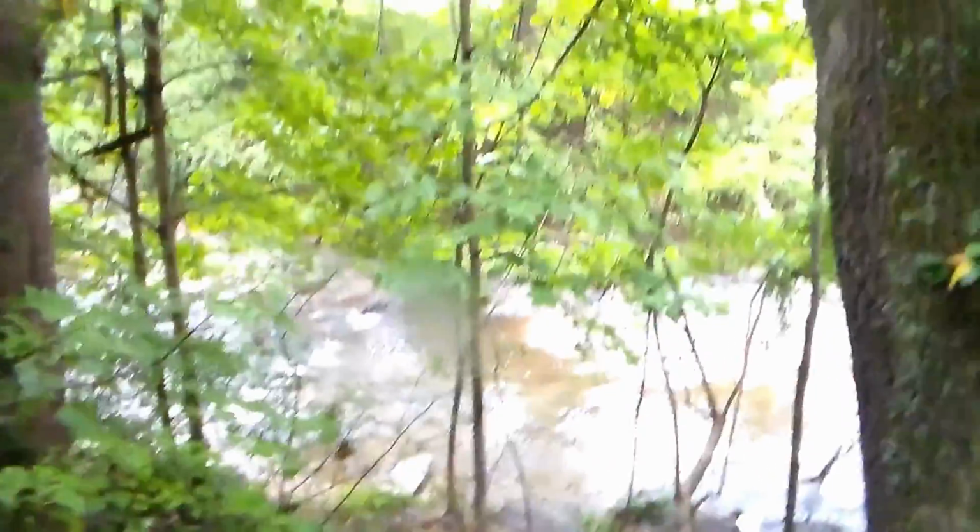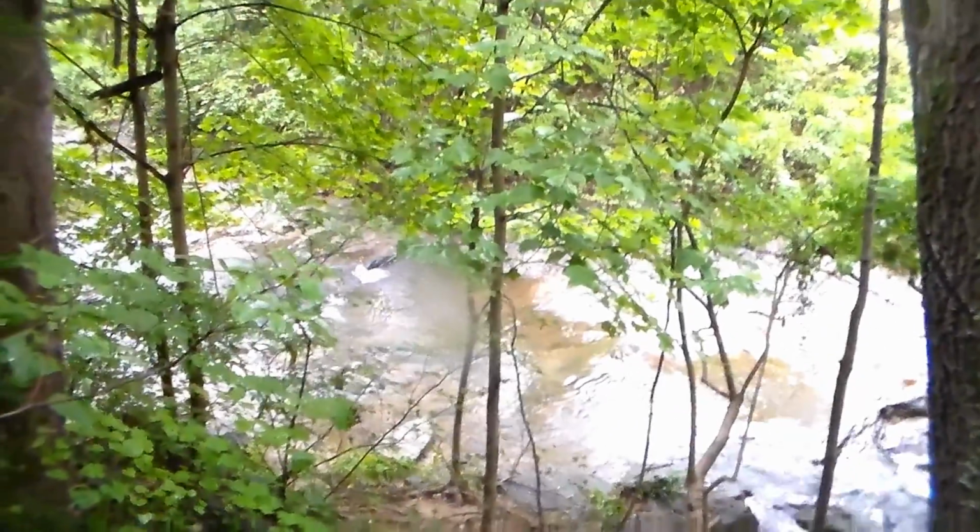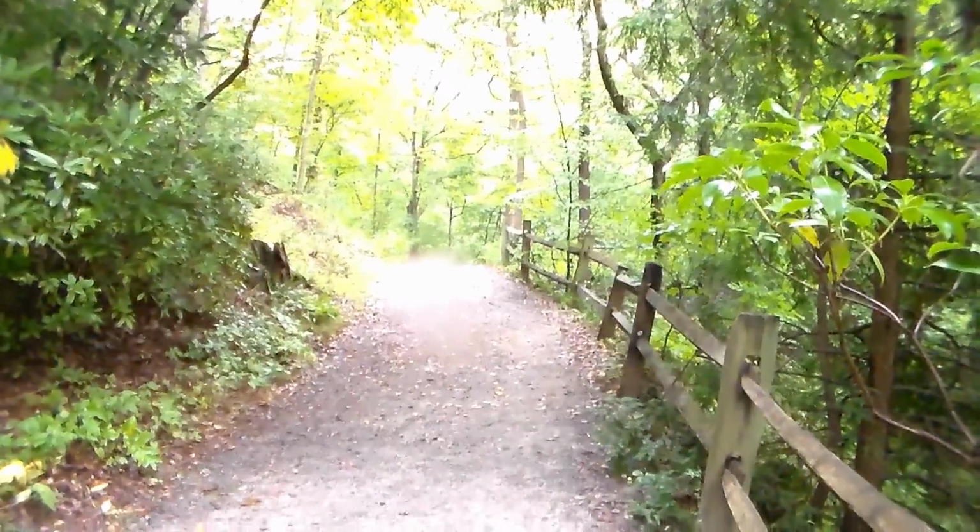So we're going to end this here at the creek. That's one of the pools you can swim at when the water's high. All right, we'll see you at the other end of the botanical gardens.